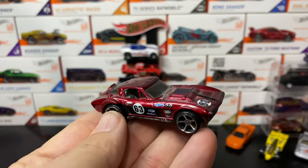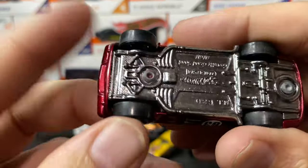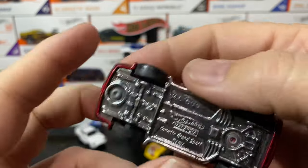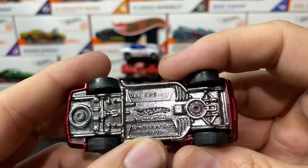That looks cool. I have no idea. Well, does it have the copyright date on it? Oh, I'm upside down. I don't see a copyright date on the bottom of this.